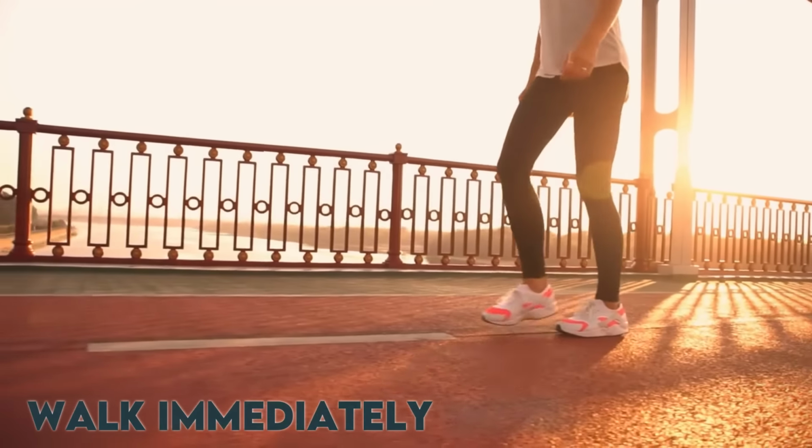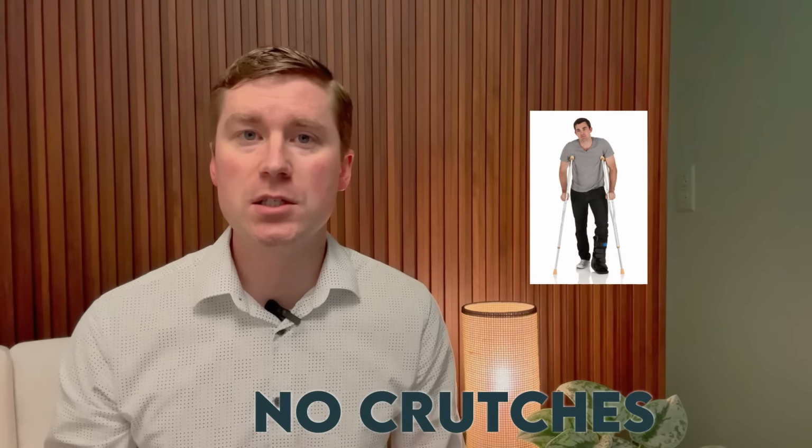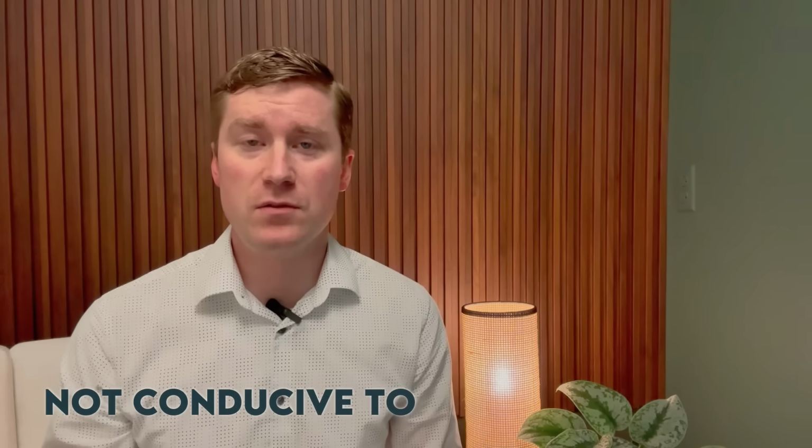What's also unique about this is it allows patients to walk immediately after surgery. There's no crutches, no knee scooters, no wheelchairs. Patients are walking same day of the procedure. It is important to note that minimally invasive surgery is not conducive to all treatment pathologies, so it's important to seek medical counsel to see if you are a good candidate for that type of procedure.